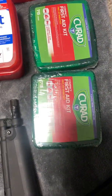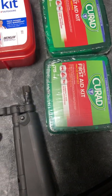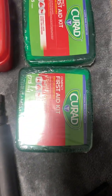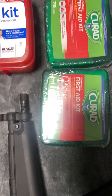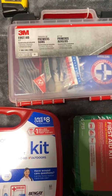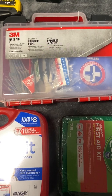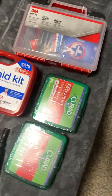If you go to the dollar store, you'll see there's a bunch of first aid kits that sit in a dollar store. I just grab as many as possible. They're like $2, and it never hurts to buy those. And you got these Curad compact first aid kits at 75 items. I had 2 of these. And then I went to the hardware store, and I just recently bought a 3M first aid packet. I just stocked up on a lot of first aid stuff. Let's go around.